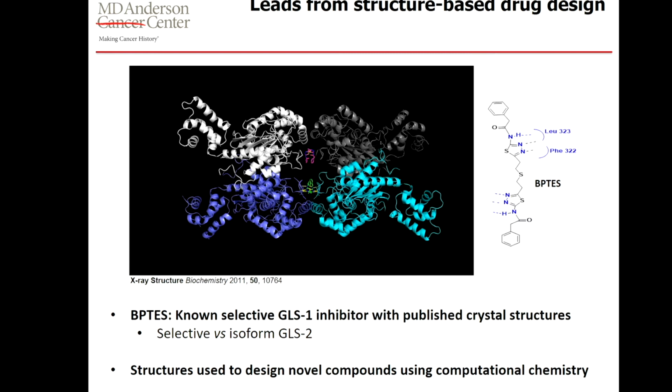Okay, so BPTES is an allosteric inhibitor, meaning that it's binding to a separate site than what glutamine binds to. It's a very cool structure. To begin with, it's kind of an oligomer of glutaminase molecules. There are 4 glutaminase molecules that are binding to 2 inhibitor molecules.